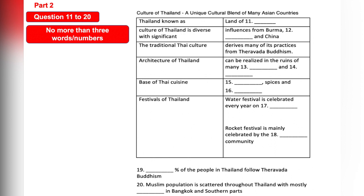Festivals of Thailand. Cheerful Thai people would not have been so without the colorful and dazzling festivals that are an integral part of the culture of Thailand. Most exhilarating festivals include the Songkran, Water Festival, Boon Bang Phai, Rocket Festival, and Yi Peng, Lantern Festival.